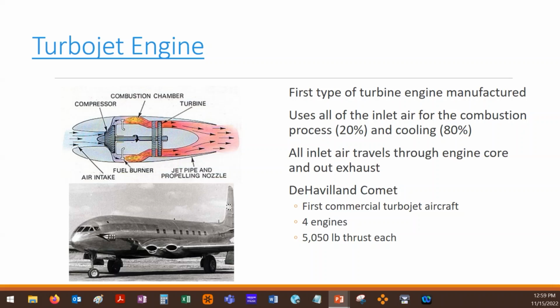Turboprops basically work in a similar fashion. We're just going to accelerate the air slightly differently. But in this case, all the air is going to travel through, and it's going to be moving faster when it comes out the exhaust than when it comes in. That acceleration times the mass of the air is going to push the engine forward, and hopefully that engine's connected to an airplane and pushes the airplane forward. Or pushes on a test stand.